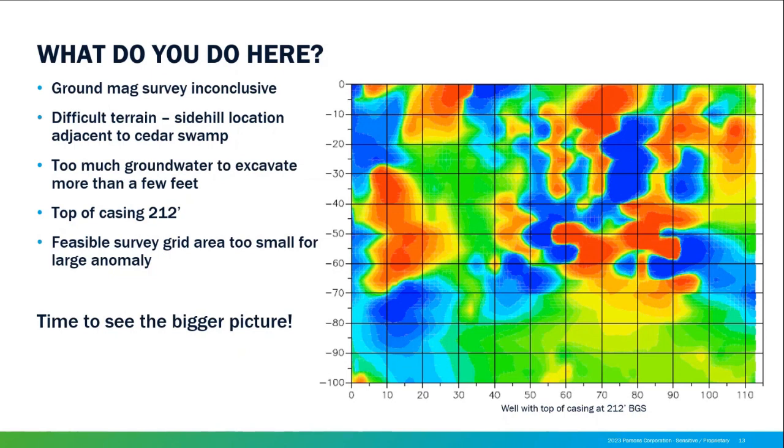And the area that we could have performed this gridded survey and walked was far smaller than the anomaly that we needed to map. Therefore, we were only really seeing the flat top part of that dome of magnetic field, and so we couldn't identify where the center of it was. It's time to leverage technology and get a larger picture of the site.